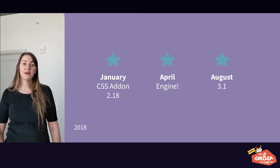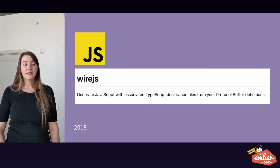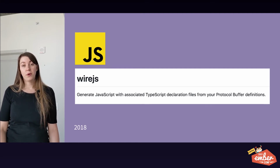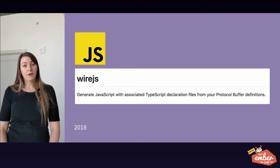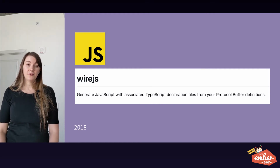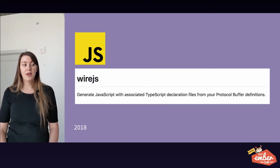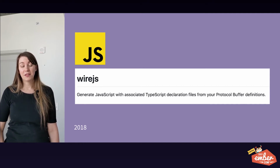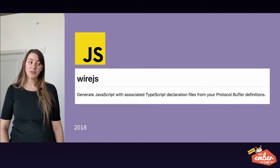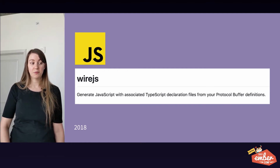In 2018, we also added a package called Wire.js. And this is based on Square's open source package called Wire, which is designed to incorporate protocol buffers in Android and Java. We use protobufs for a lot of our service-to-service communication, and it's often easier for developers to create APIs for our dashboard front end using protos. But protobufs are the worst on the front end. And so Wire.js is what we built to make it a little bit better. One of our developers built this tool to make it easy to consume and use protobuf APIs in Dashboard.